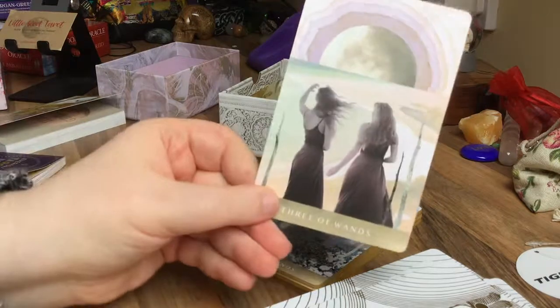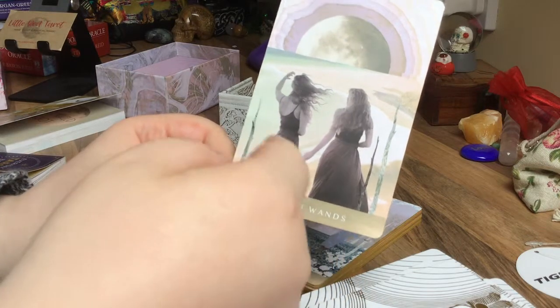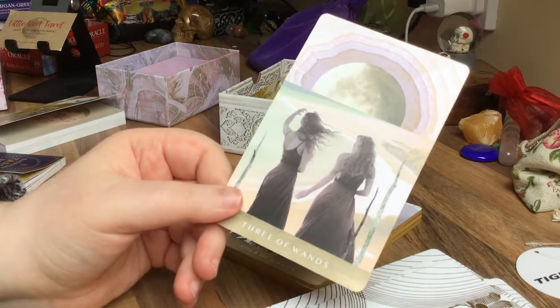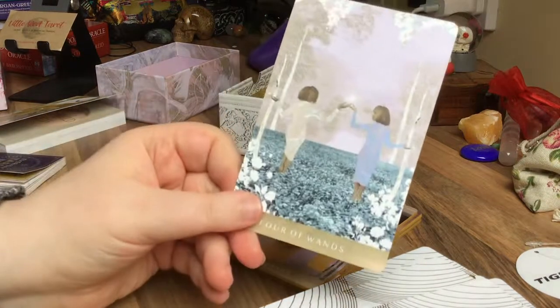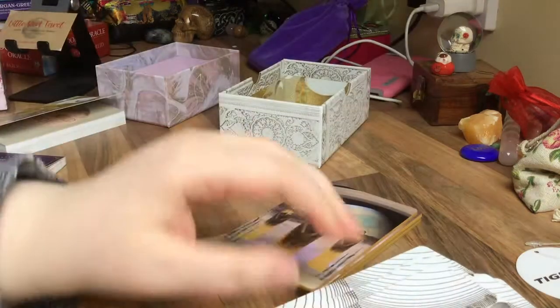3 of Wands. Waiting for the ship to come in. And this, I love how there's a second person here going, here, take my hand. Like she's trying to control her wild hair and wait for that ship. She goes, no, take my hand and we'll do it together and I'll wait with you. So I like that. It's a very pretty card. 4 of Wands, celebration of marriage and fertility and parties and stuff. I like it. It's nice.